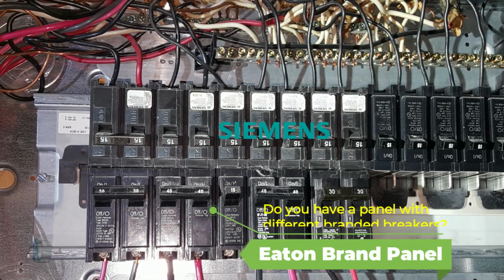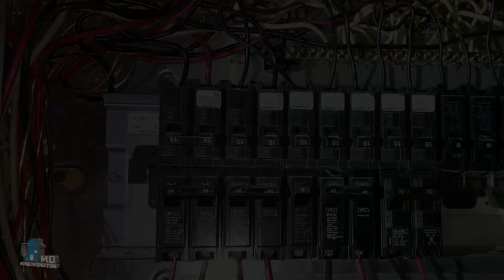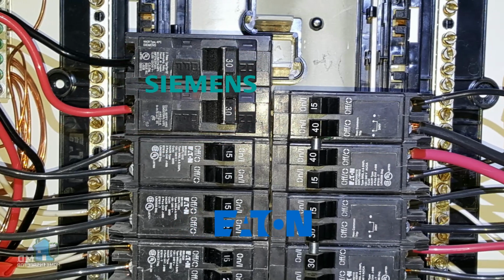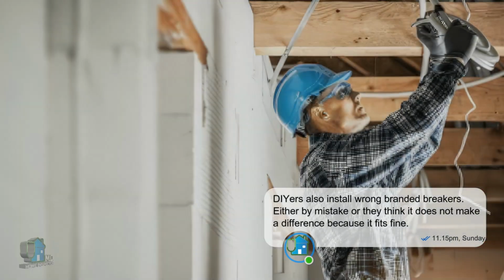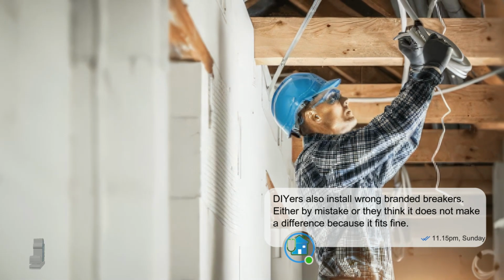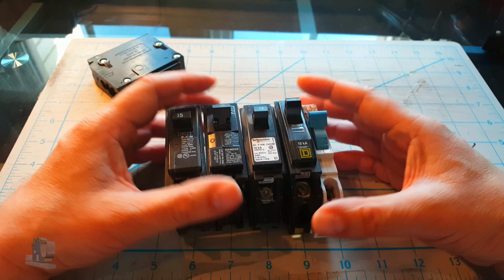Finding different manufacturer breakers in other brands of panels is fairly common in electrical panels today. And the reason is simple. If it was an electrician, most likely they didn't have enough of the proper brand on hand and just put a competitor brand as a placeholder to be changed at a later time. So what brands of breakers does this affect?